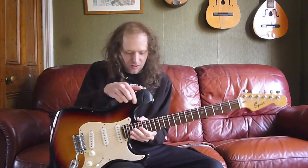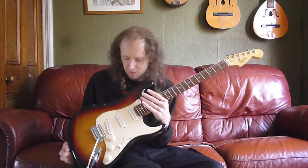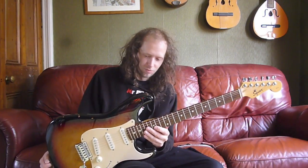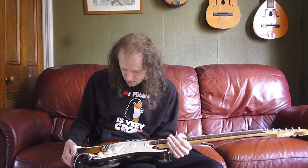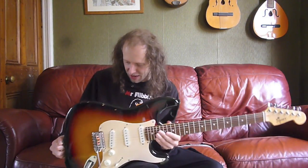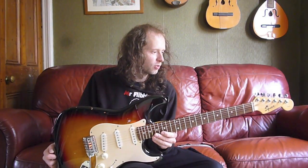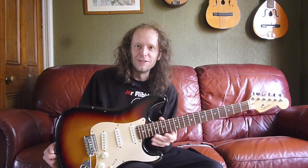This is my 98 Squier. This is my second ever guitar that me and my brother bought. Again, there's no explanation needed why I couldn't get rid of this. I've learned so much on this guitar. It really opened a whole world of guitar to me, as well as my Washburn. I'm so happy I still have this guitar.